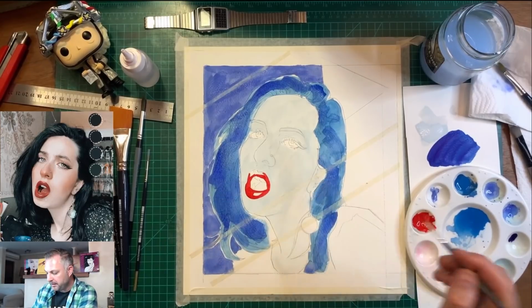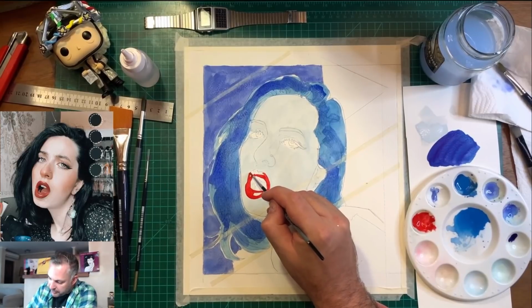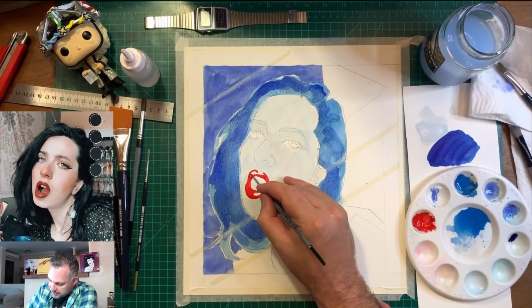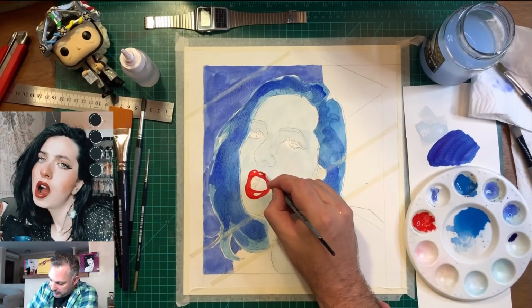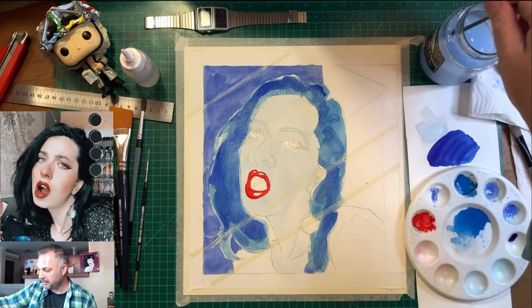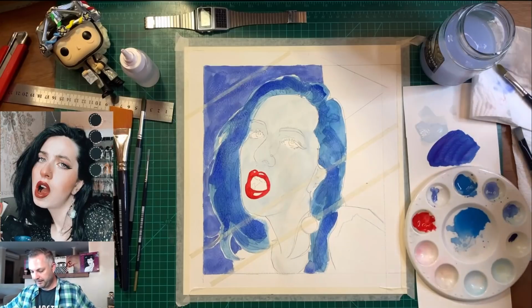Okay, so the lips, I'm really just putting down this really nice strong flat color. Oh, don't know what's going on. My hand seems a little bit shaky today. It's just starting off with a flat color and leaving out some very key highlight areas. There we go. That's looking quite gorgeous and lush. I like that.